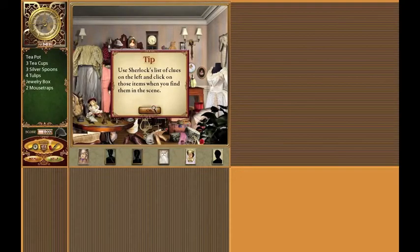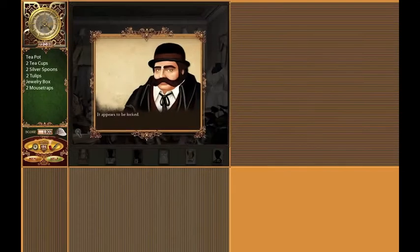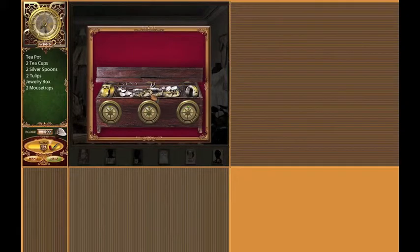So this is now more the hidden object part of it. You gotta find the objects that are right here. So let's take a look, shall we? There's the cap. Another pipe. Alright, let's see here. Aha! It appears to be locked. Alright, looks like they're all up. Pretty straightforward.